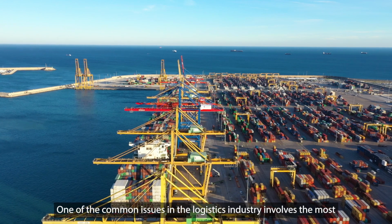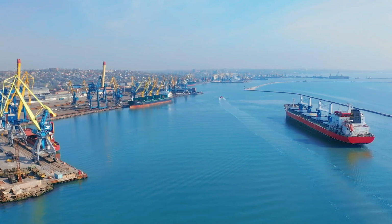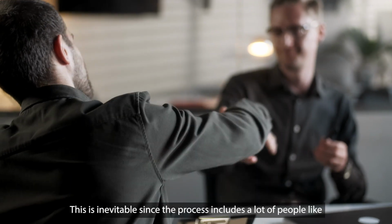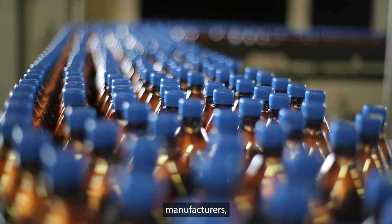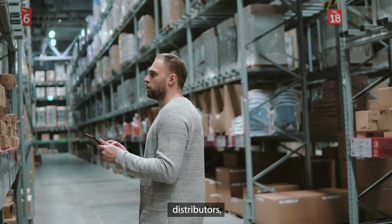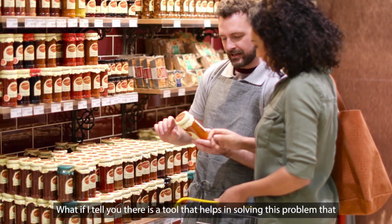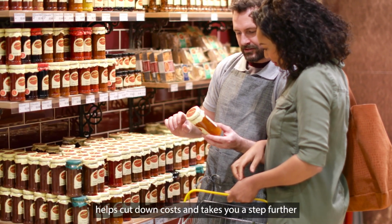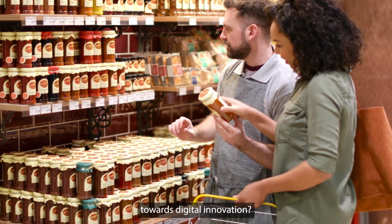One of the common issues in the logistics industry involves the most crucial element that runs it: communication. This is inevitable since the process includes a lot of people like manufacturers, suppliers, distributors, and retailers. What if I tell you there is a tool that helps in solving this problem, that helps cut down costs and takes you a step further towards digital innovation?